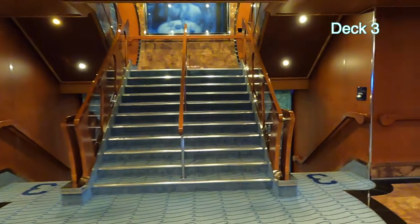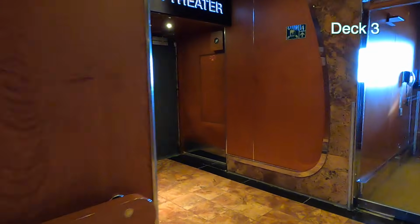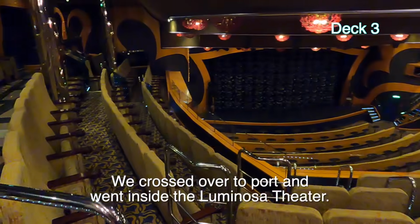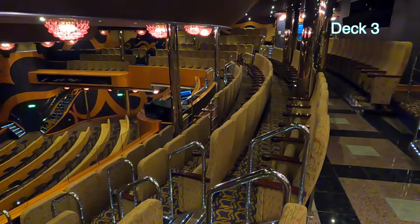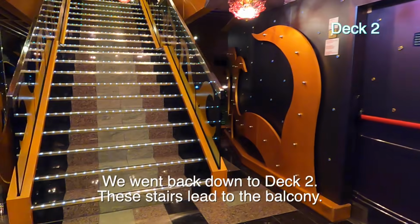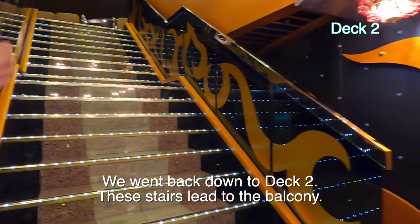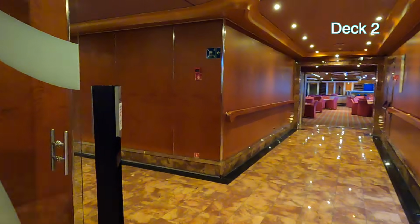The only thing we have left to see is if we can get back in the Luminosa Theater, because we'll be upstairs. So I opened the door and went in, just so you could see. So this is the balcony. I don't like these seats up here. They're uncomfortable to me, but other people love it up here. But there it is. I went down to deck 2, right? So you could see that there's stairs leading up to the balcony, and the doors aren't closed down here. So this is kind of where we began. So that's deck 2 and 3.